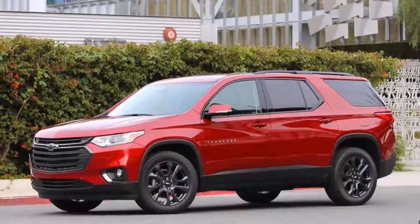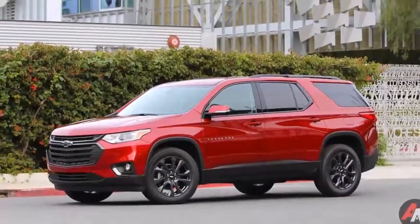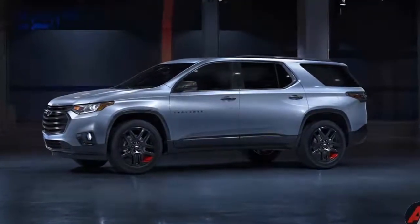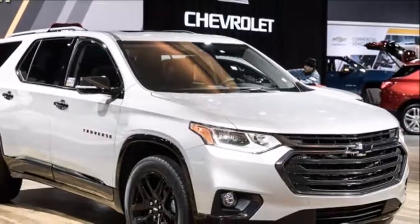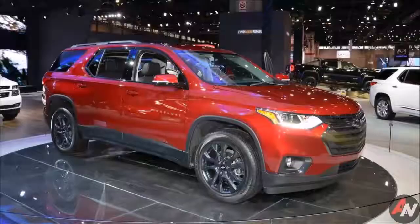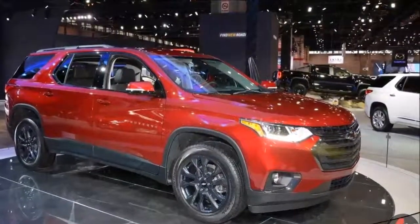Also important is fuel economy. Chevy claims the RS will get 20 city/26 highway, which slightly beats out the combined rating and city economy for a front-wheel drive Traverse, but gets 1 mpg less on the highway. Speaking of front-wheel drive, if you want an RS, that's your only option. All-wheel drive is only available on V6 trims, which is everything that's not an RS.